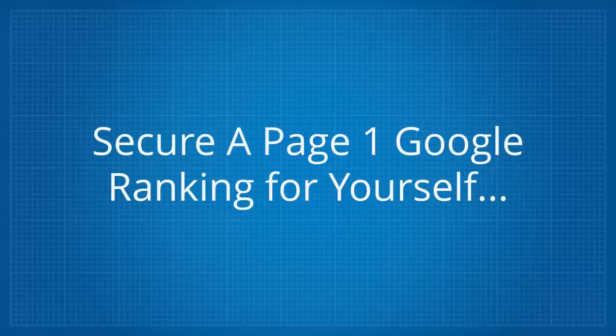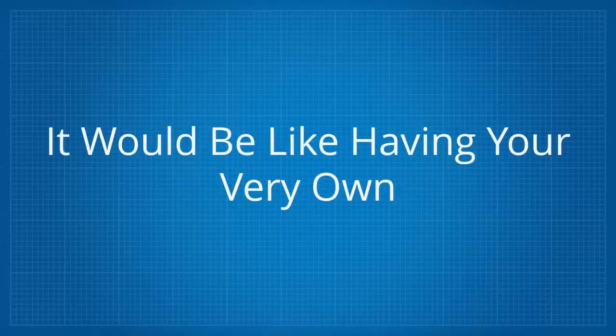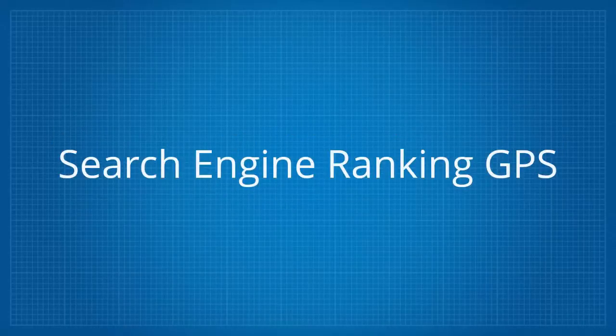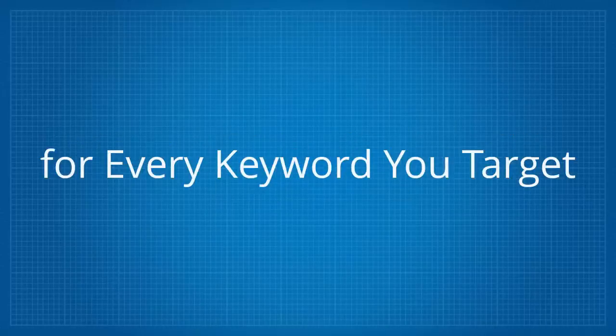Such a system would allow you to see what it takes to secure a page 1 Google ranking for yourself, saving you guesswork as well as hours, weeks, and even months of your valuable time. It would be like having your very own search engine ranking GPS that will lead you to page 1 of Google each and every time for every keyword you target.